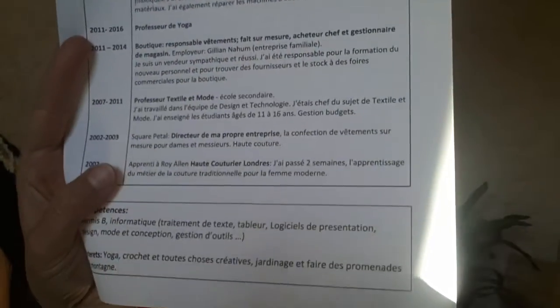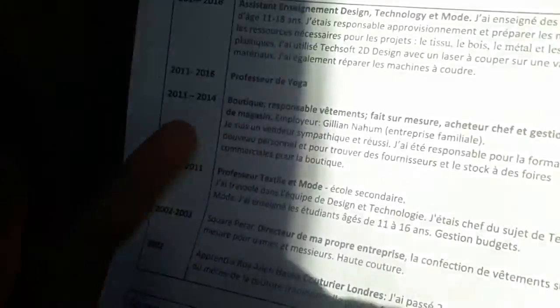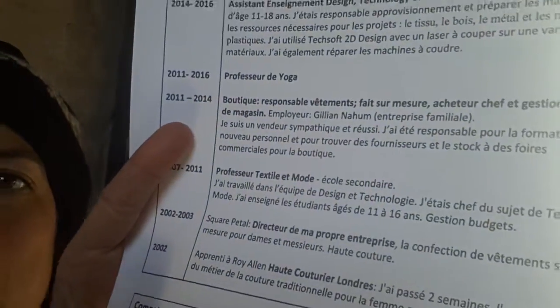So I made one using Google Translate of 1 page long, and I literally took out loads of my jobs because I just didn't have space for them, and I couldn't work out how to make my writing more succinct. It was hard to do with Google Translate. When you read it, it doesn't read beautifully at all.